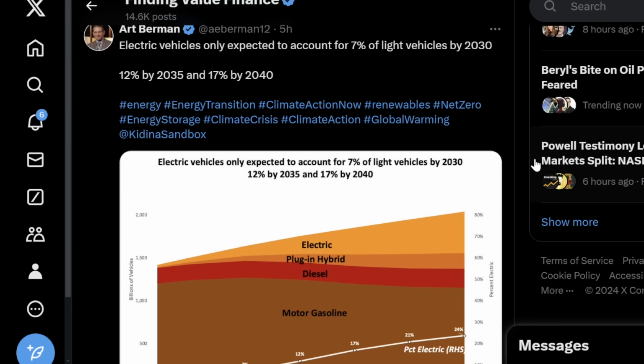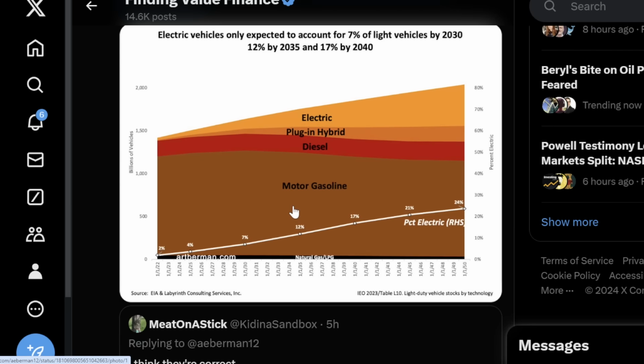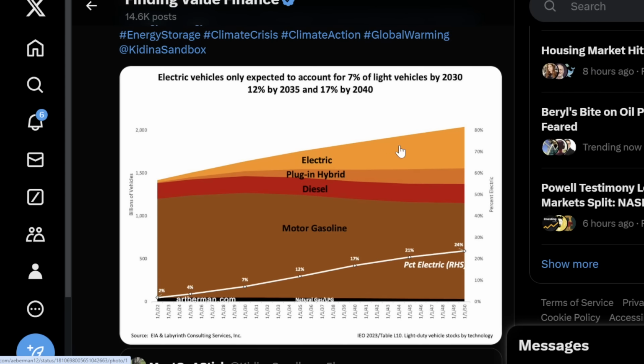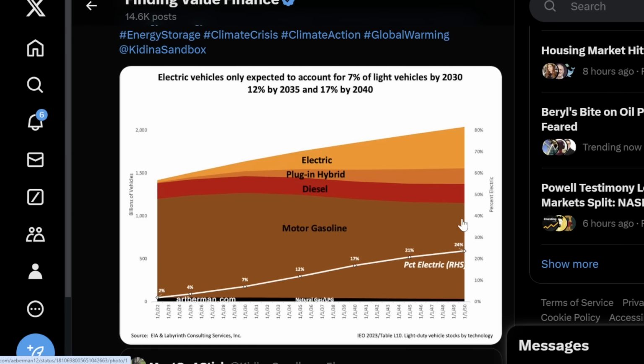Art Berman: electric vehicles are only expected to account for 7% of light vehicles by 2030, 12% by 2035, 17% by 2040. And that's electric vehicles growing out in the future, all the way out to 2050, is what they've got out there.